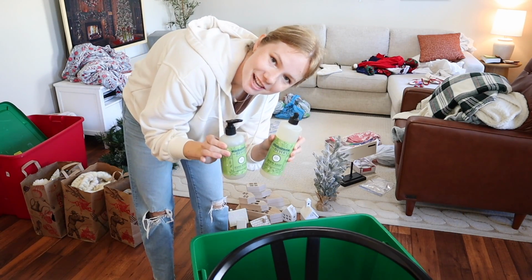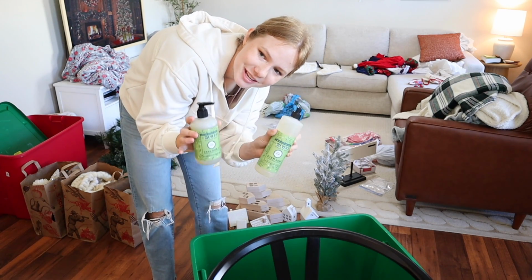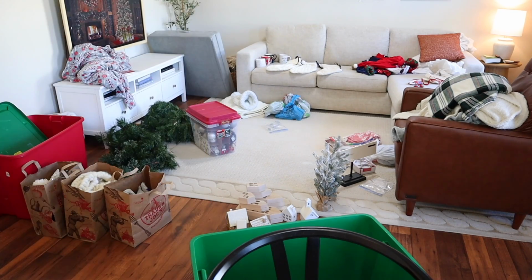Super glad I saved the leftover Mrs. Meyer's cleaning stuff, hand soap and dish soap. I'm gonna put these in the kitchen and enjoy them for the season.